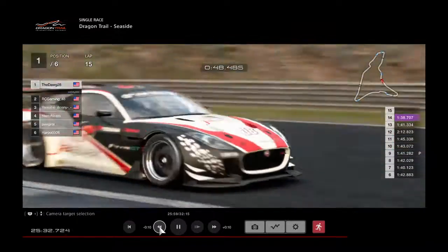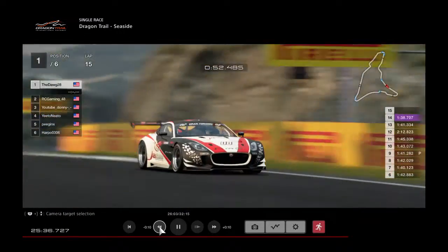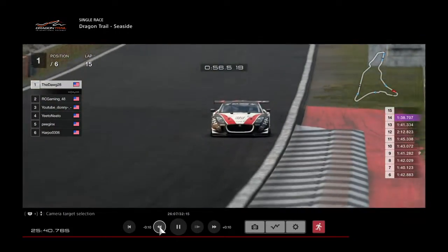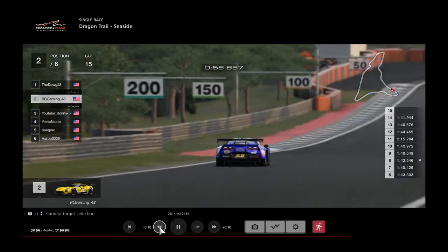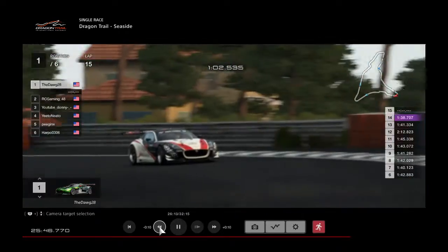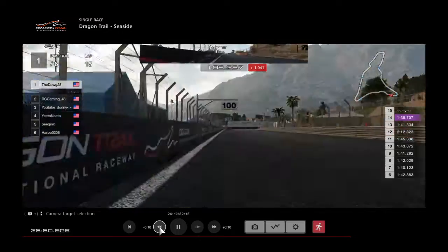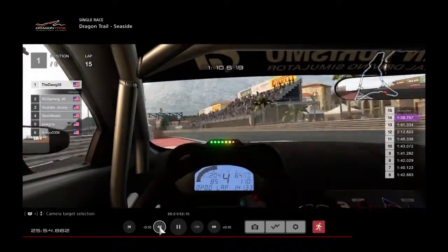Trevor Levine off to a very comfortable lead here with under 5 minutes remaining in this race. So about 2 or 3 laps to go here. Field mostly spread out now due to the varying pit strategies. Let's go with an onboard camera. Here we are with the helmet cam for Trevor Levine.